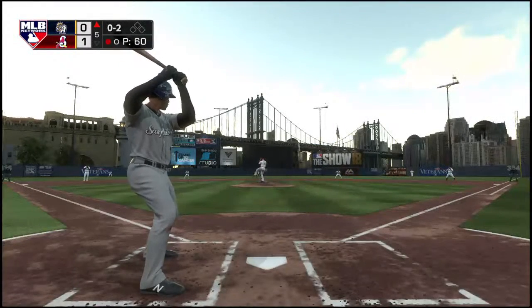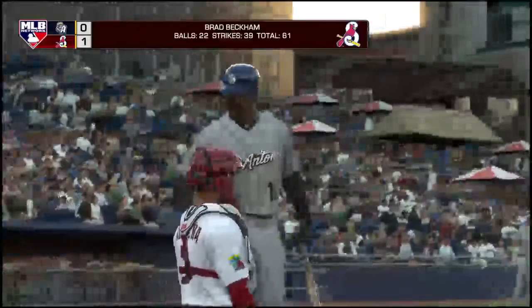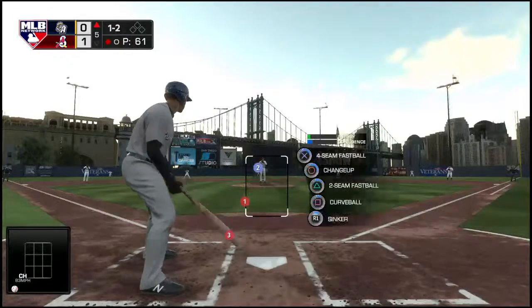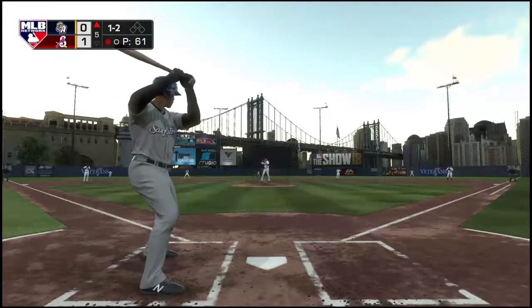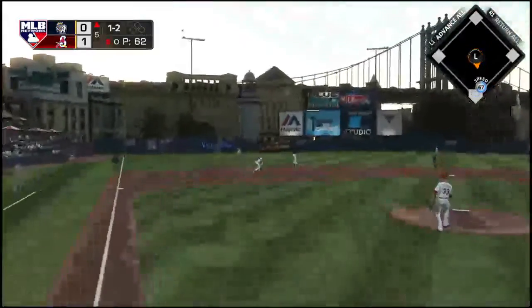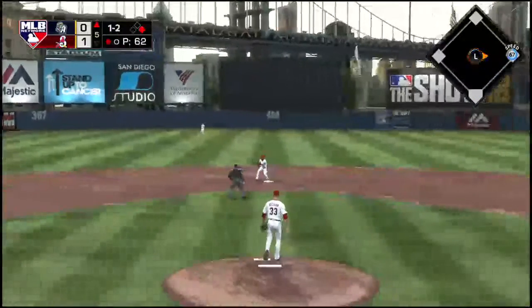Into the windup. Here comes the 0-2 pitch. And the changeup is way low that time. Both teams with just 2 hits apiece thus far. This one's down to third. And a base hit as that's into left, and they've got themselves a base runner.